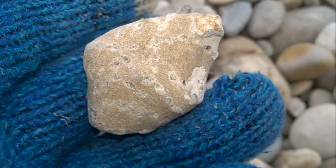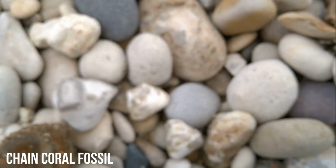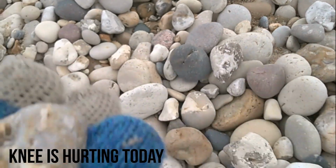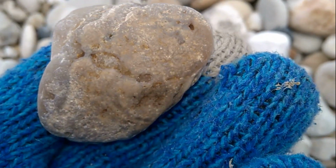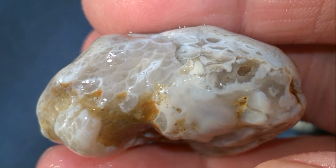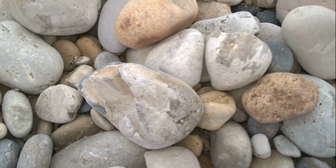There we go. It's actually kind of beat up though. Not sure. Yeah, I guess I'll keep it. Ouch. Ooh. Wow, look at that. That is amazing. Is there anything else I can pick up?